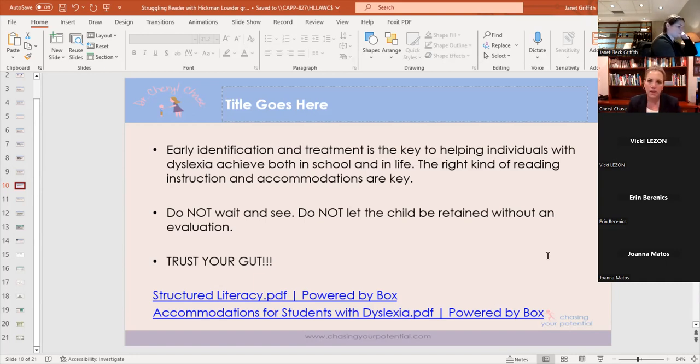Trust your gut. I mean, particularly parents, trust your gut. All too often, I see pediatricians or general ed teachers, even special ed directors, tell families, tell students, tell parents, give it more time. Let's just wait and see. Oh, you don't want to pathologize them so young. We can accurately diagnose dyslexia at very young ages. We have tests that go down to preschool even.